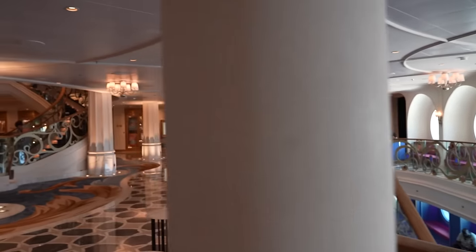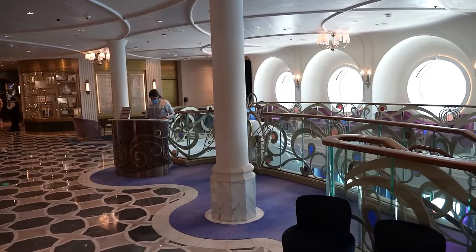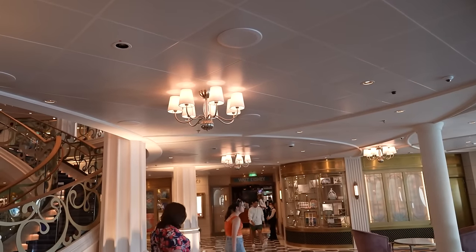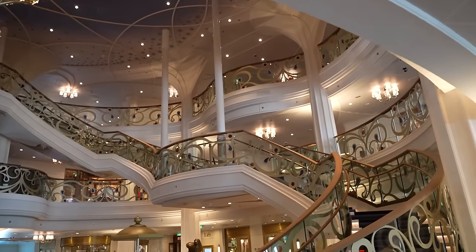And then this is where you would enter your slide. There's a slide that goes down to Oceaneer Club right there, and that puts us back at 1923 on the Walt Disney side. Now we're going to go upstairs to level, where are we at, 4.